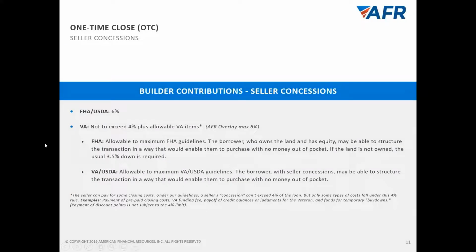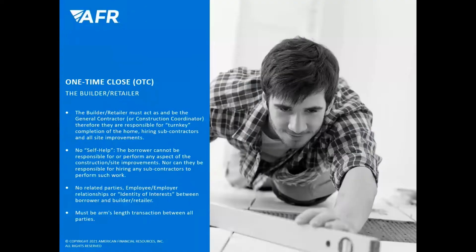Let's talk about builder contributions and seller concessions. With FHA and USDA, you're allowed up to 6% seller concessions and/or builder contributions. When it comes to VA, it's not to exceed the 4% plus the allowable VA items. So the builder or the retailer has to act as the general contractor. So they're responsible for the turnkey from start to finish. Everything is their responsibility. They're responsible for hiring the subcontractors. They're responsible for getting all of the site improvements done.